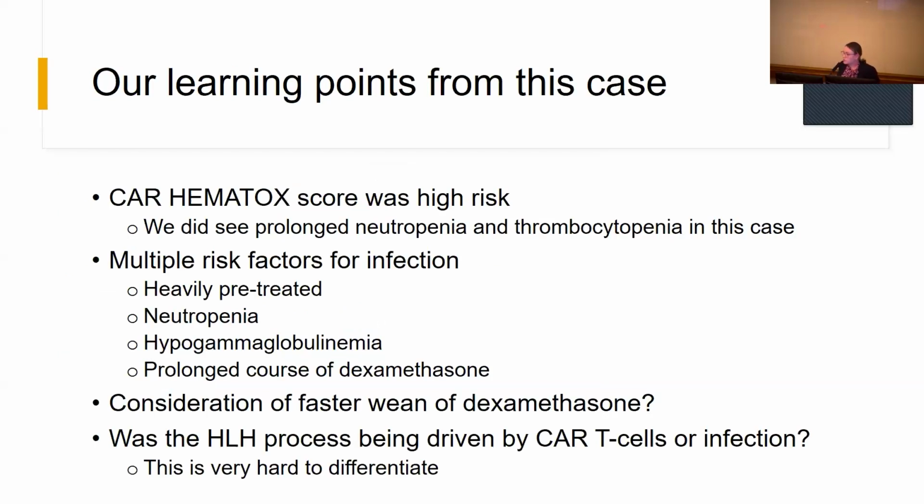So just to highlight some of our learning points from this case, as Dr. Pereira mentioned, we can risk stratify expected hematologic toxicities coming into CAR T-cell, and this patient did have a raised ferritin, CRP, and thrombocytopenia, particularly coming in to the case, and we did demonstrate those prolonged periods of cytopenias, which we suspect would contribute to her infectious risk. Also with our patients in these scenarios, just keep in mind that the CAR T-cell is one therapy, but they're also very heavily treated in terms of chemoimmunotherapy coming into the picture as well.